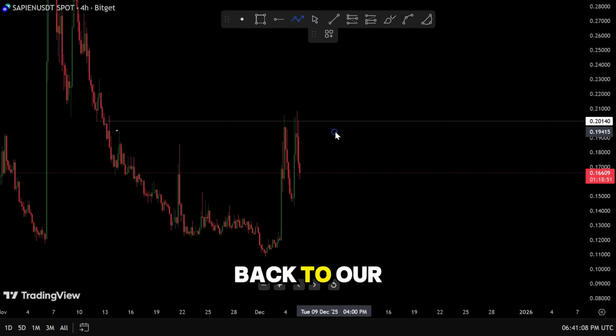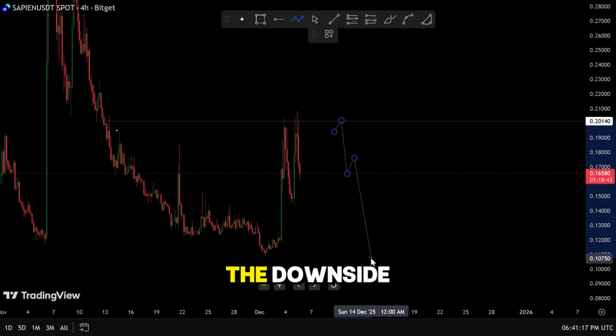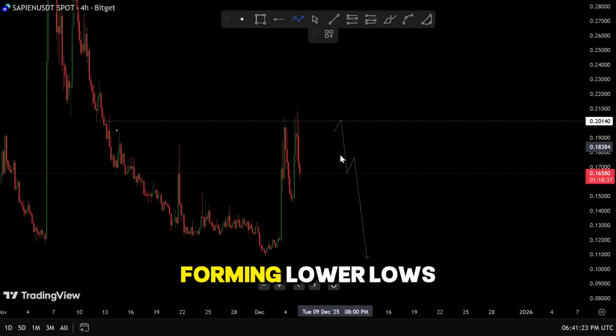If price comes back to our new resistance level around 0.20 and forms a clean bearish candlestick, this becomes our confirmation to look for a sell from there to the downside. The downtrend structure will be intact, momentum will remain bearish, and the market will likely continue forming lower lows.